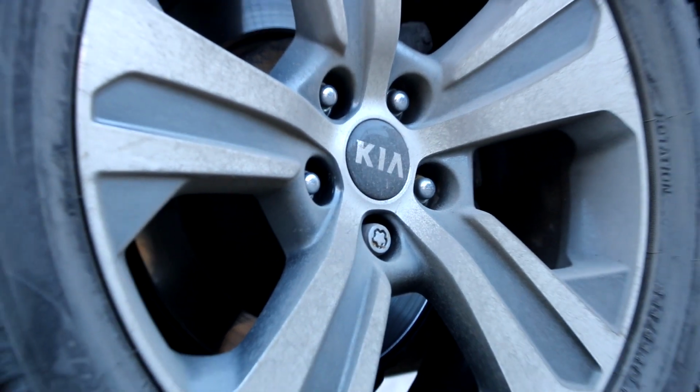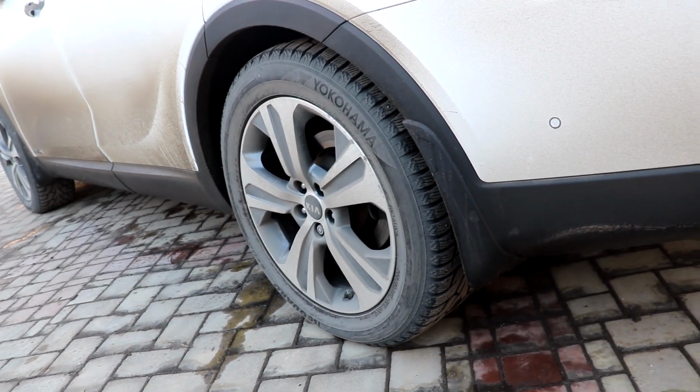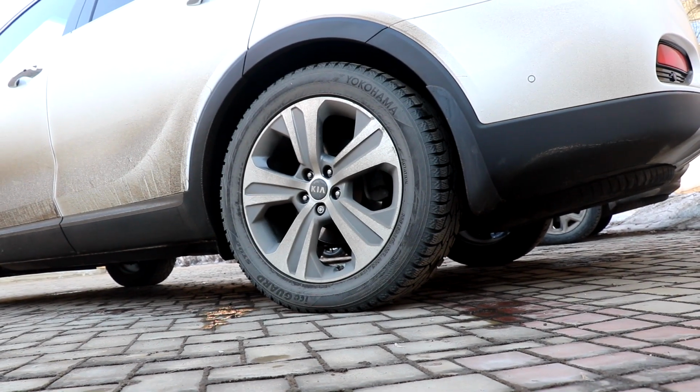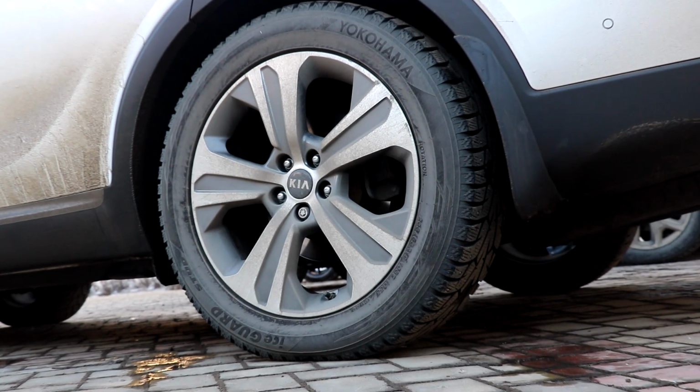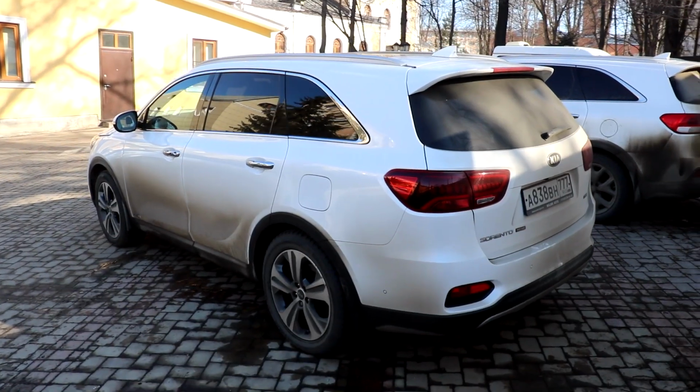The rear wheels on this car are the same size as the front, but the discs are solid and the rear suspension is a multi-link setup. As you would expect from this car, it has ABS. Let's have a look at the back of the car.